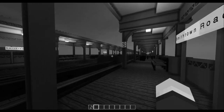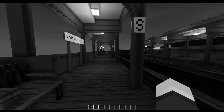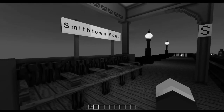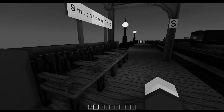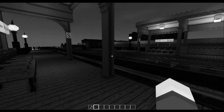Okay, so Smithtown Road. So this sort of takes inspiration off the Lexington Avenue elevated line in Brooklyn that used to exist in New York City. So it sort of looks like that. And yeah, so Smithtown Road. Here's my company's benches. They look like this for now.